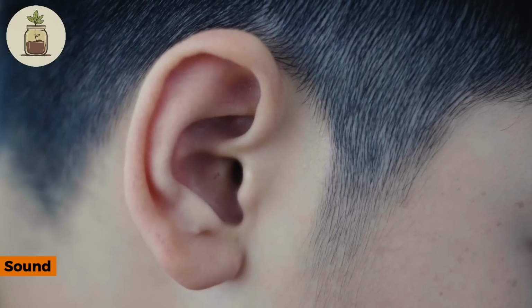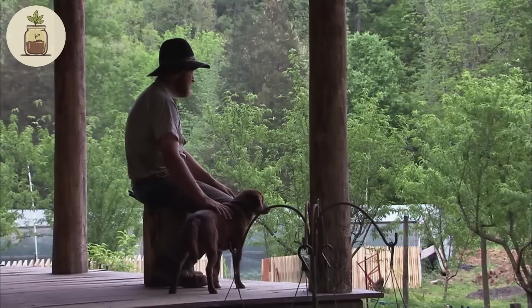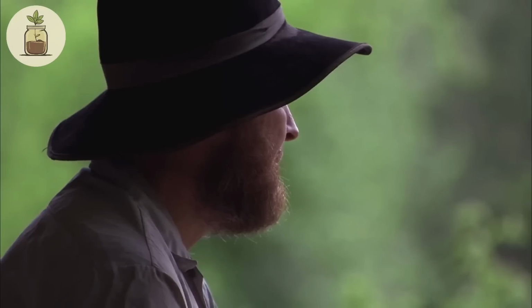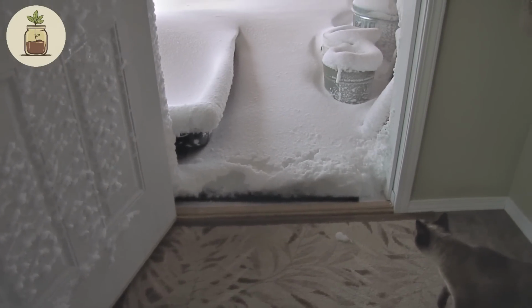The most surprising draft detection method relies on sound rather than sight or touch. During windy days, Amish builders train themselves to listen carefully near windows and doors. The subtle whistle of air entering through small gaps reveals problem areas that visual inspection might miss. Once detected, drafts receive immediate attention.